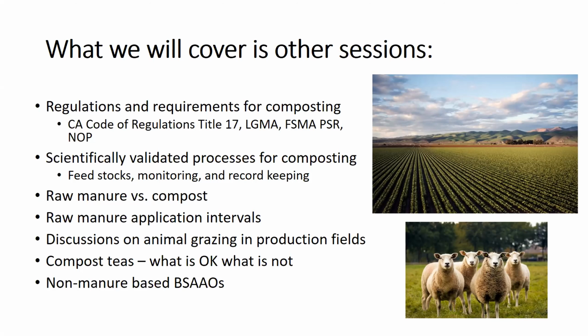We'll also touch on LGMA and NOP requirements, which I know we've already touched on a little bit here. We will talk about scientifically validated processes for composting. We are going to talk about what is raw manure versus compost, and Alda already touched on application intervals, but we'll make sure those are clearly defined for you all. We're also going to talk a bit about animal grazing in production fields. I know there was a pre-submitted question related to this type of activity, and Alda's actually been doing some research in this space. So we'll talk to that a bit.